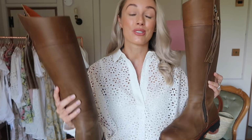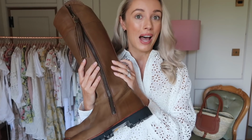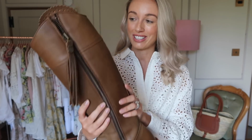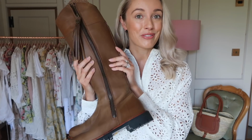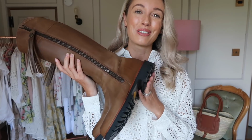I have got the narrow fit on the calf, so they fit me absolutely perfectly. I would definitely recommend measuring your calf before you make the order. And I would say probably to size up as well. I usually wear a 3, but I got these in a 4 and they are the perfect fit. So these are from Fairfax and Favour, and I predict they're going to be my most worn footwear for the next few months at least.